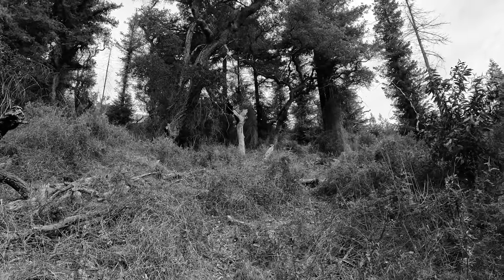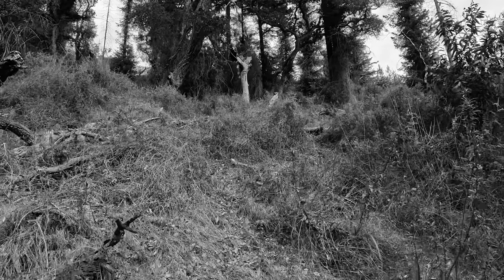Hey, this is a Squatch trail right here. Look, this is Sasquatch trail. All right, here, you could see it.